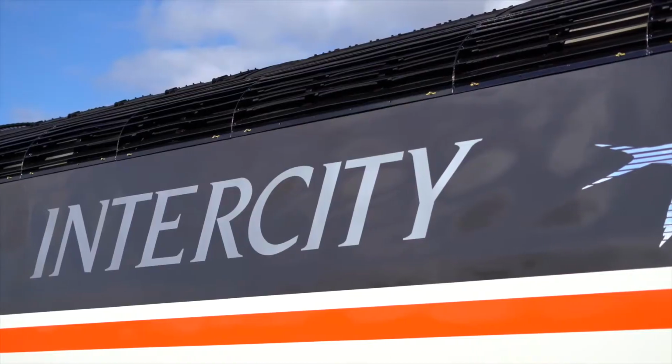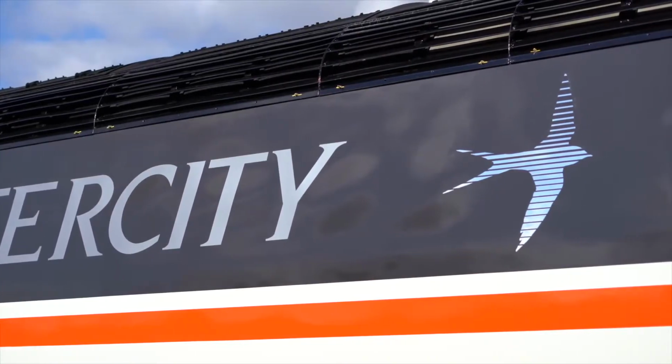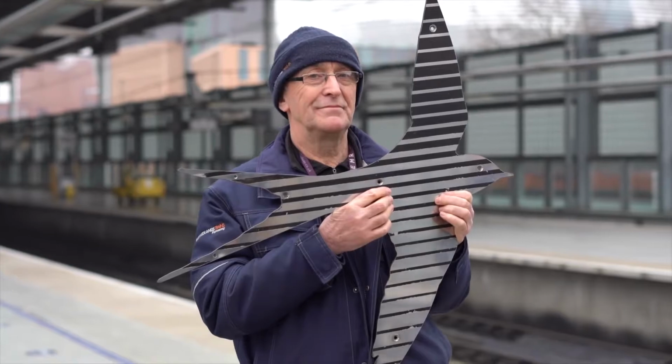I think my favourite HST livery is the Swallow livery, and they've just done 43102 in that, and I think that's a fitting end. And I have a small memento of that livery, and this is one of my most treasured possessions. I think since privatisation, the best one was the green one, the Midland Main Line one.